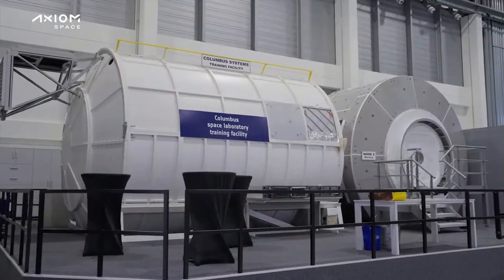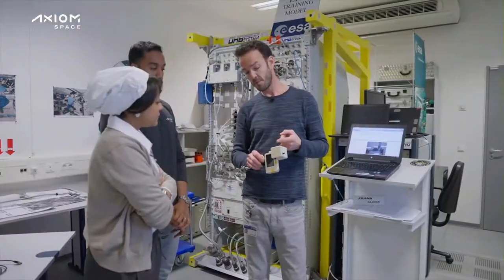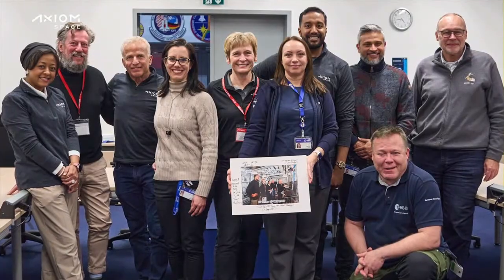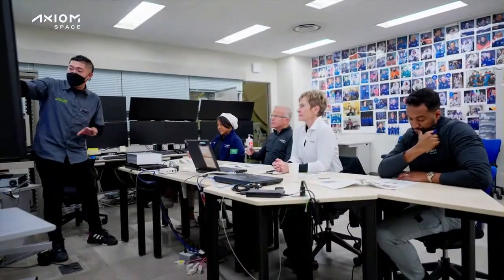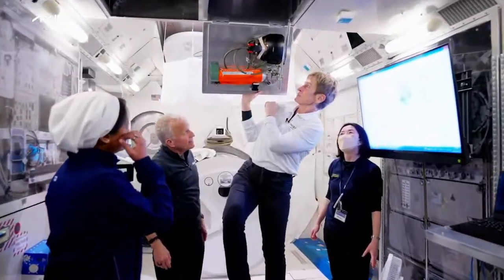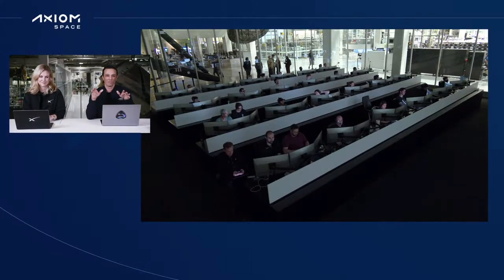And so to that end, they also went to Cologne, Germany, and Tsukuba, Japan. They trained with ESA and JAXA to qualify on the European Space Agency's Columbus module, as you'll see here. The ESA instructors shared many of the systems and operations procedures, as well as some of the daily tasks and emergency protocols. Separately, to qualify for the Japanese exploration module, the crew traveled to Tsukuba, Japan, to learn from instructors at the Japanese Aerospace Exploration Agency. As you can imagine, international collaboration is a constant throughout this mission.